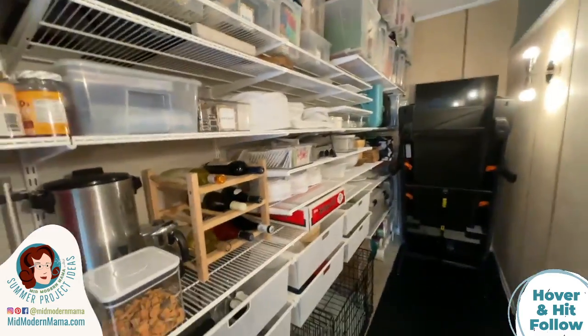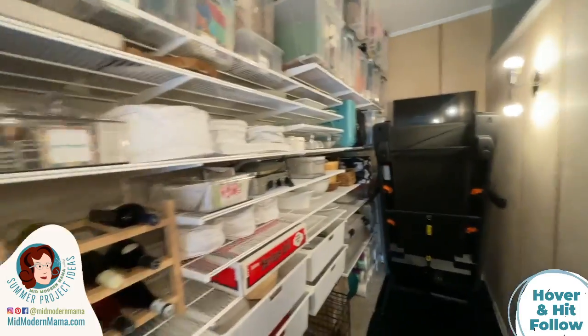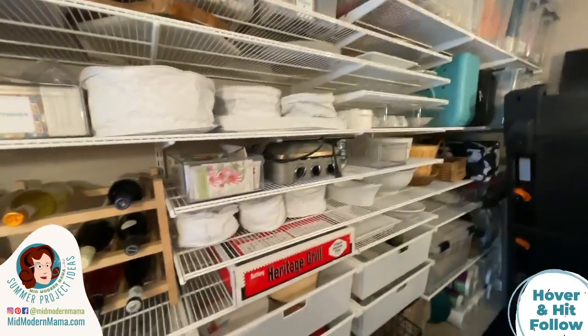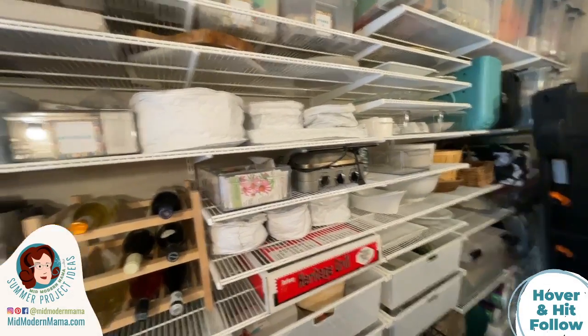Freddie says it looks like a ship's corridor. You are exactly right, Freddie. It is kind of a little galley. But everything has a place. And fortunately, unlike a ship, I don't have to tie it all down, which is really nice.